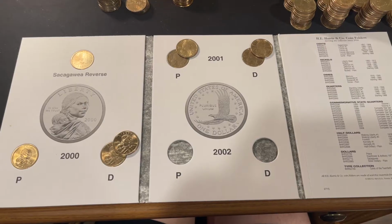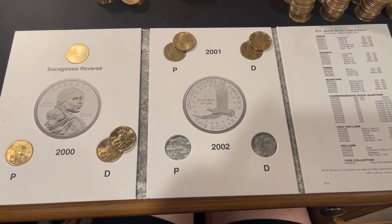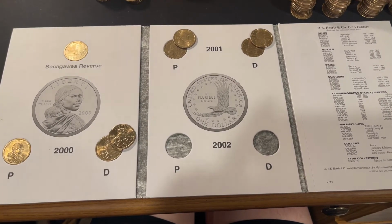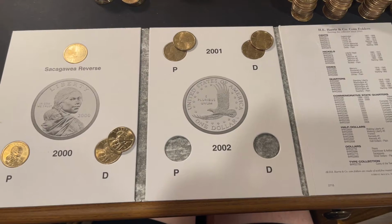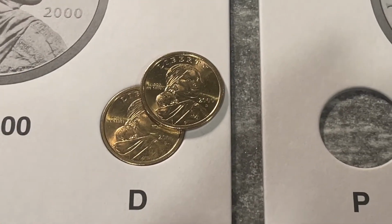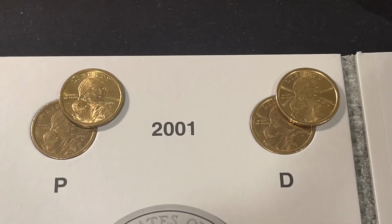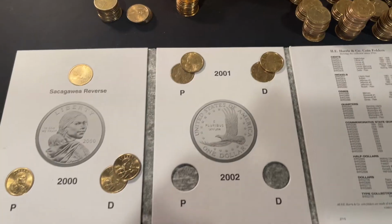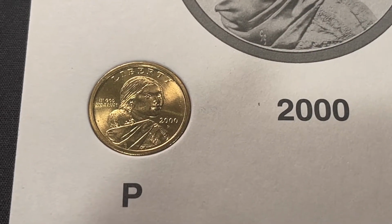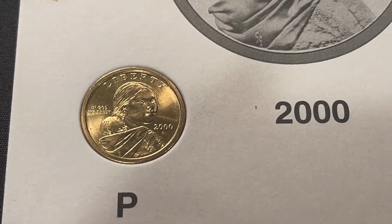We're on the second volume of the dollar coins, and we're on the first volume of the Sacagaweas. Nothing to fill in the second album, the Sacagaweas from 2005 to 2008, but we do have some upgrades. We'll be upgrading the 2000 Denver, as well as the 2001 Philly and Denver coins for this album. The 2000 Philly was a tough one, but we're going to end up keeping this one because it has less scratches than the best one we found in our hunt.